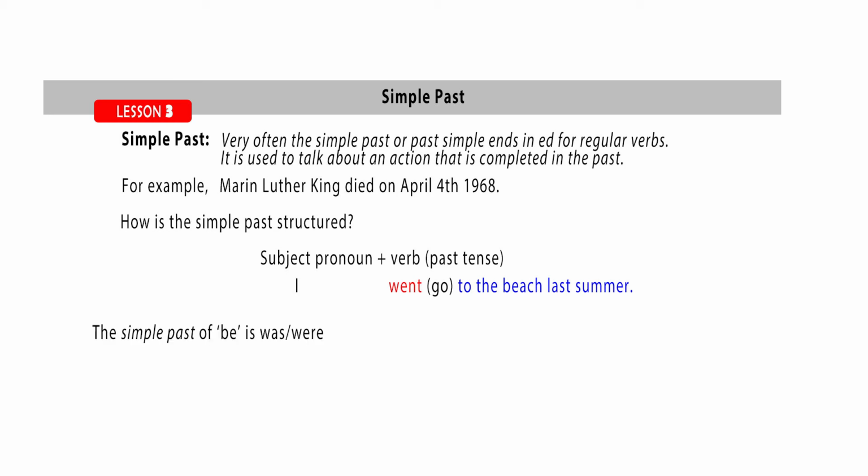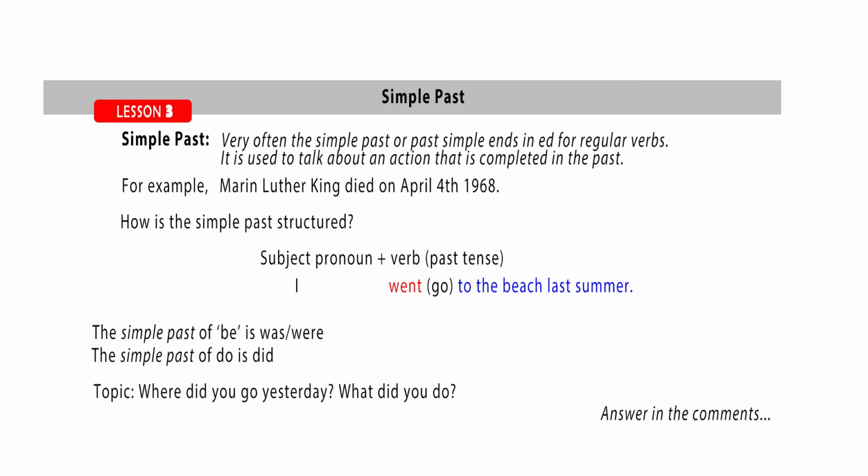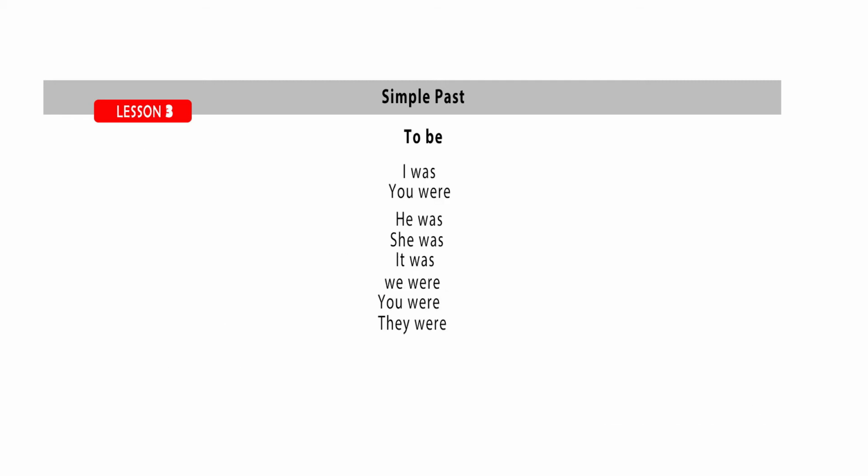The simple past of be is was, were. The simple past of do is did. Now I want y'all to answer these questions in the comments. Where did you go yesterday? What did you do? To be, simple past: I was, you were, he was, she was, it was, we were, you were, they were.